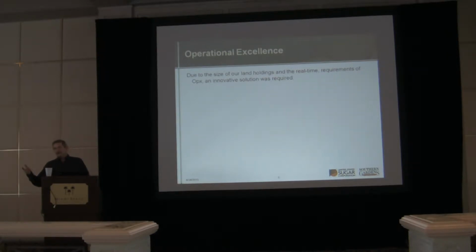This project in 2010/11 was identified as an operational excellence program because of the land holdings and because of the need to become globally competitive in this market. We needed to identify some capabilities of automated cultivation, and that's really what this whole thing revolved around, was the ability to automate our cultivation processes. And we found a great deal of other uses for it as well, as I'll try and cover briefly as we go on.